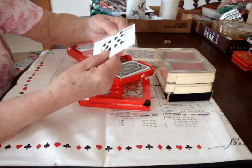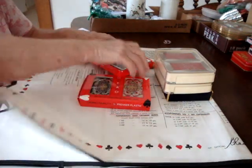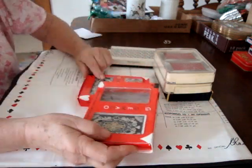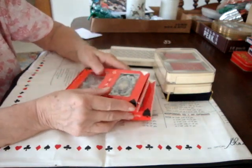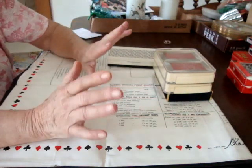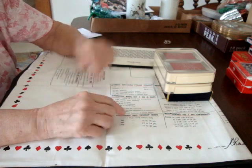These are 100% plastic cards. They're by Gemco. Last March, I sold a deck and a half. I sold a double deck for $30, and I sold a single deck for $25, both to the same buyer. So that was a profitable little thing right there. Now keep in mind that this box only cost me $1.